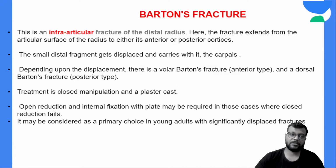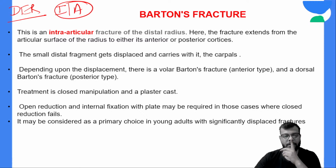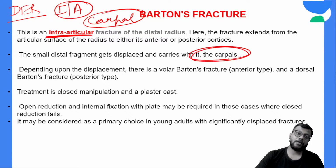So Barton fracture is also a fracture of the distal end of the radius, but firstly it is an intra-articular fracture, and there will be associated injury to the carpal bones. So if the displacement is on the anterior side or the ventral side, which is also called the volar side, it is called the volar Barton fracture.